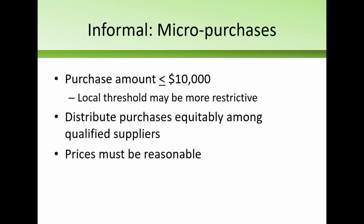So micro purchase, one of the informal purchase procedures, can be used when the amount of a single transaction is less than or equal to $10,000 or your local micro purchase threshold if that's more restrictive. With micro purchases, they're distributed equally among qualified suppliers to the maximum extent that you're able to do so. With micro purchasing, you would not be purchasing from the same vendor every single time without some sort of documentation justifying why. But instead, you would be shopping from a variety of vendors and distributing your purchases, distributing your dollars equitably among vendors.